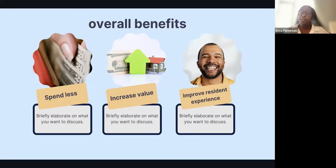You also increase the value of your property. Tenants want to live somewhere that respects and is really environmentally friendly. They want to be somewhere that matters, somewhere that supports their values as well. A lot of tenants are looking for places that do that, and a lot of tenants take that into consideration now. How is this building being sustainable?